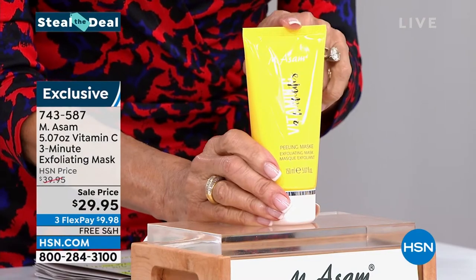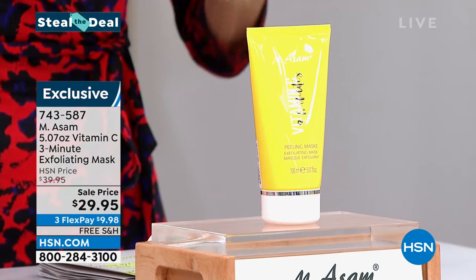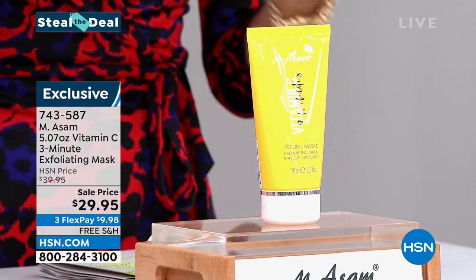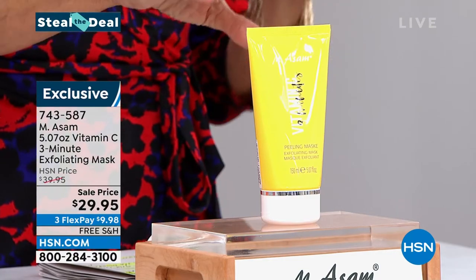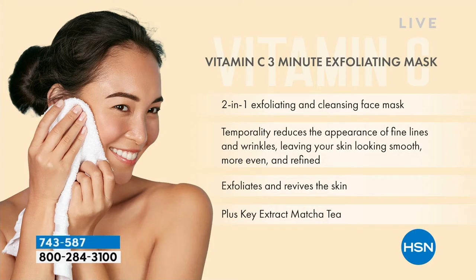This is a 2-in-1 mask. We sold it for $39.95. It is a vitamin C mask, so you talk about brightening the skin. It's exfoliating. It cleanses the skin at the same time. It's not only brightening, but it also dramatically helps to plump up the appearance of the skin. And today at $29.95, it's not scratchy, because you certainly don't want anything gritty or scratchy on your skin. The first time you use it, your skin looks gorgeous.